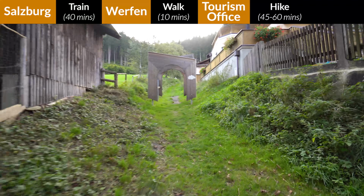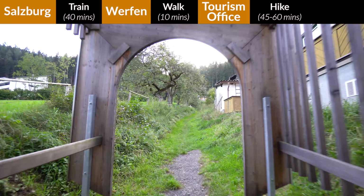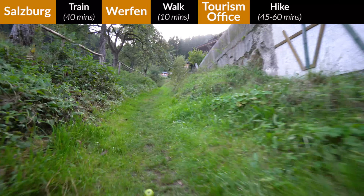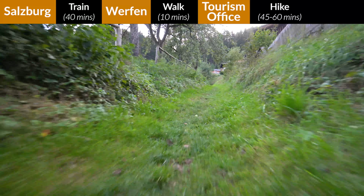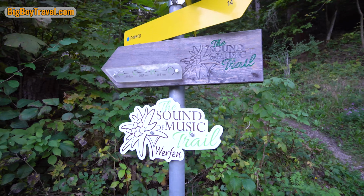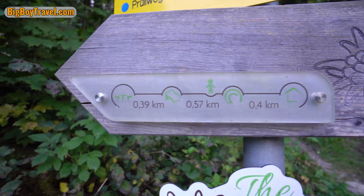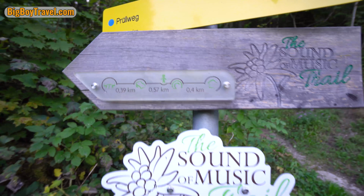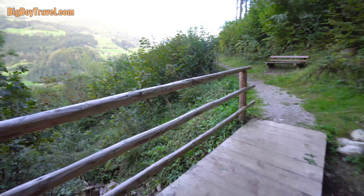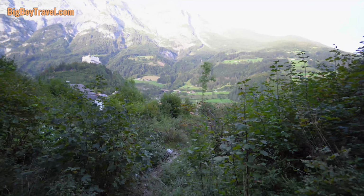Starting with the English Portal, there are a number of different themed landmarks along the Sound of Music trail which help add to the fun. Remember to bring water, snacks, and appropriate shoes for hiking. Along the way, you'll intersect other wooded trails, but just keep following the official signs which also show you how far along you are. The path is dog-friendly, and the views keep getting better and better the further you make it.